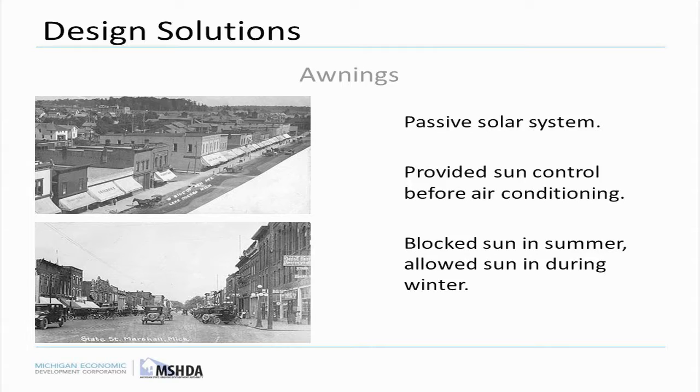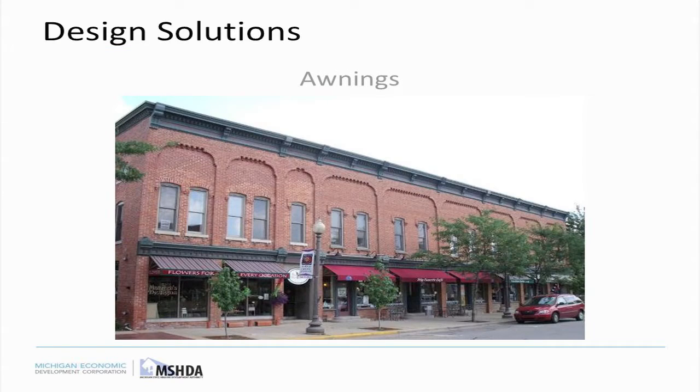Now, awnings are another simple device to add interest to the buildings. And this is a passive solar system that was used in the olden days before there was air conditioning, and this provided sun control, especially on the south-facing elevations or on the west. It blocked the sun in the summer, and then in the winter you could roll up the awnings to allow the natural sun to heat the space.